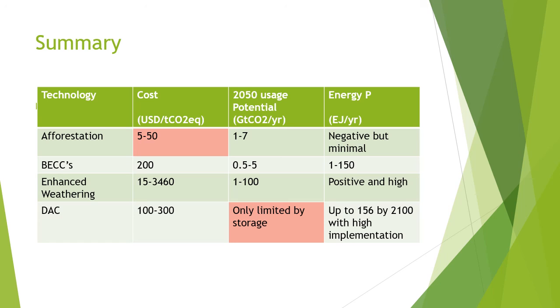Afforestation shows the lowest cost, while direct air capture shows the largest scalability. It is clear there are trade-offs associated with each, there's a large amount of variability, and more research needs to be completed in order to determine an optimal portfolio of solutions.